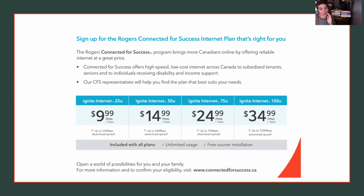So if you are a single person, or if there are only one or two of you living in a house with 2 or 3 devices, the $9.99 a month would be a great option. $24.99 a month could be a great option for a small family who's running a smaller number of devices. It could also be a great option for a 4, 5, 6-person household that is running computers and phones. But these are your internet speeds and the amounts, and they are unlimited.